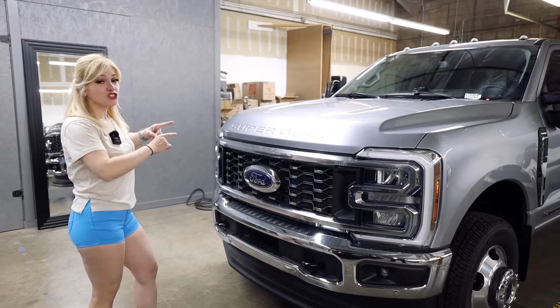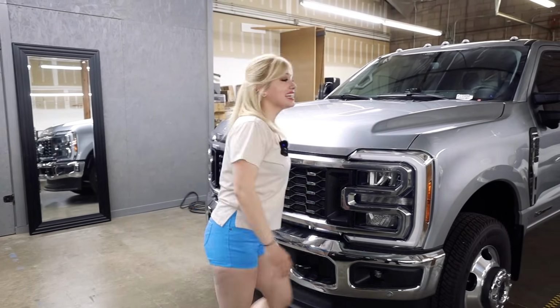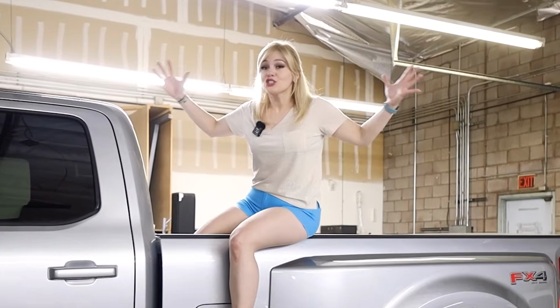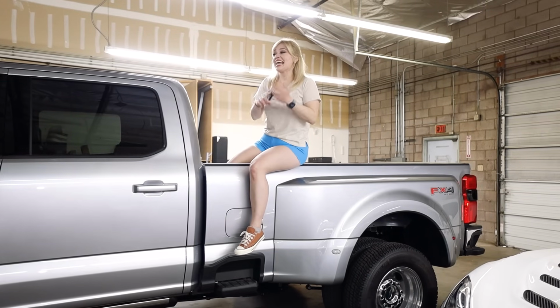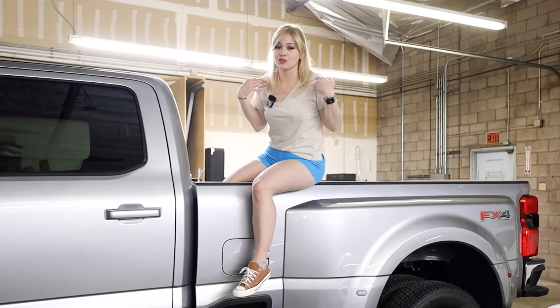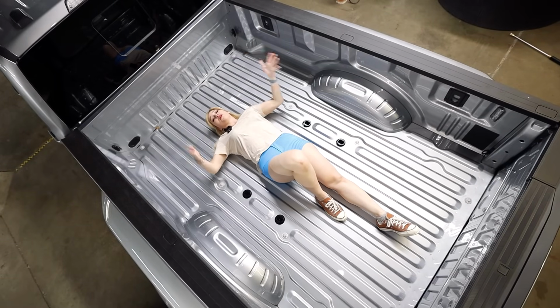First things first, this truck is massive. It is not only wide, but it is long, and it's a monster truck compared to the Raptor when it comes to size, feel, and torque. It honestly takes some getting used to when driving, which I'm still not used to. The bed itself is 8 feet long, which is a huge plus for storage and putting stuff back here.